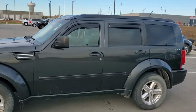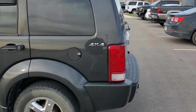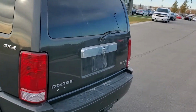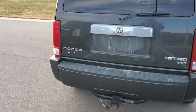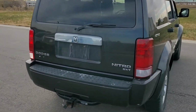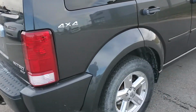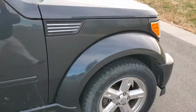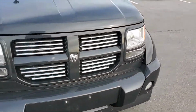As you can see, I'm going to take a moment to walk around this 2010 Dodge Nitro. We just got this vehicle in. Does appear to be in great shape. Still have to have it detailed. This thing is four-wheel drive. It is a Dodge Nitro SXT. Appears to be in great shape. Does have the power moonroof. Nice rugged look to it.